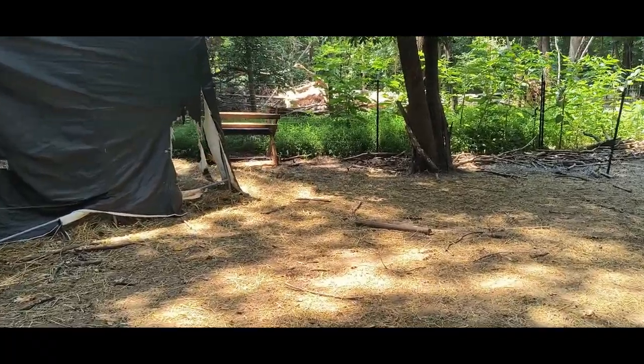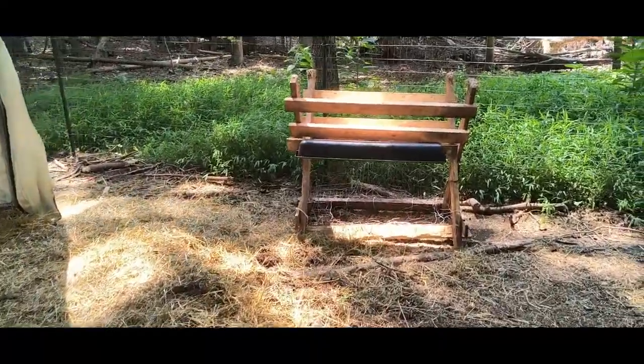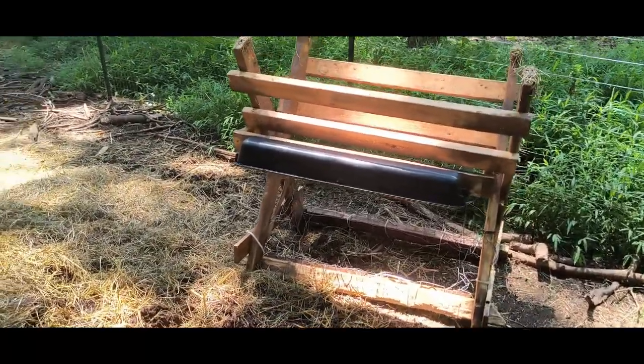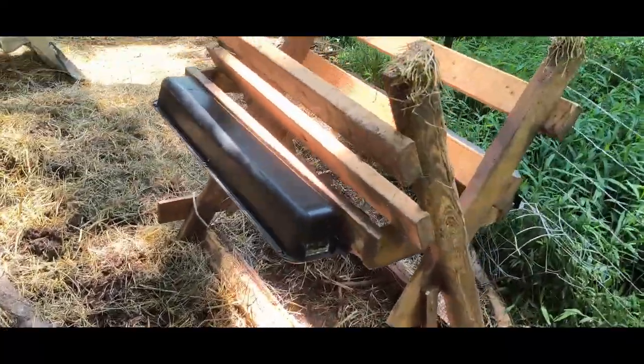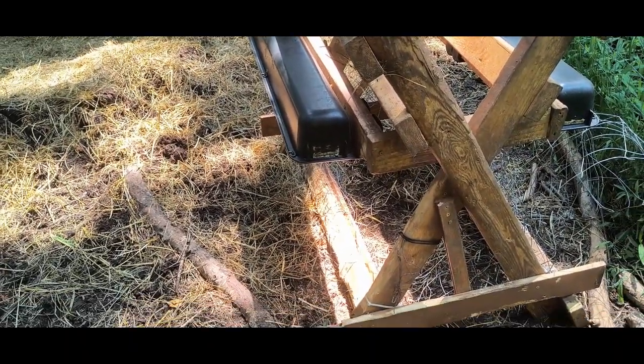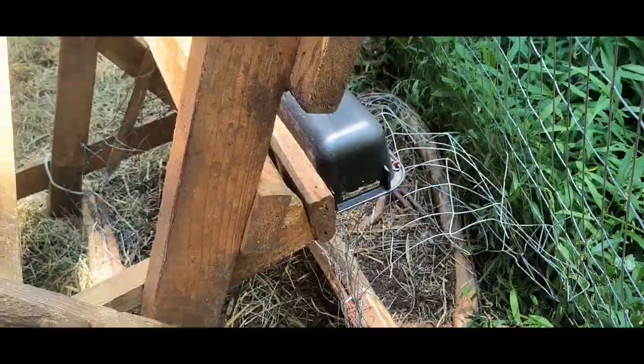So, oh no! Another just typical day. Here's the goat feeder this morning. That is not where it's supposed to be. And it's upside down. Oh my gosh, you guys. Destroyed. Just destroyed. Why do I do this? Why am I doing this to myself? Why do I have these animals? I don't know. I guess there's a reason. Oh, I just don't know. Anyway, okay. I'm getting busy.